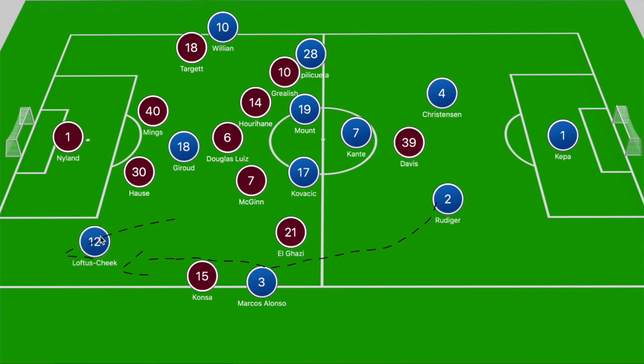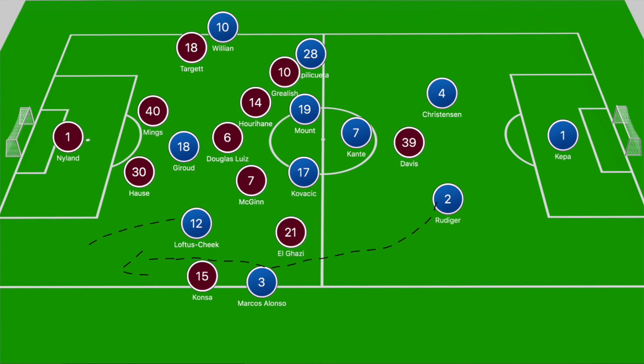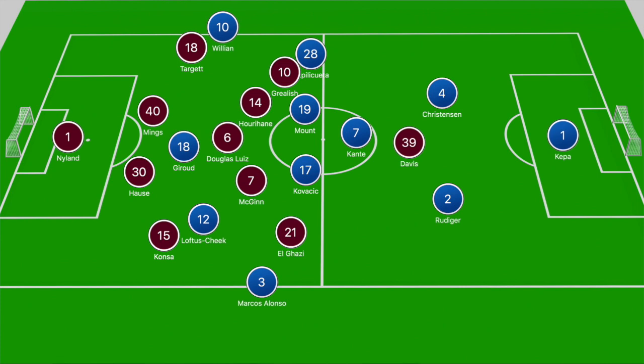But the problem here was that when Loftus-Cheek did combine with Alonso by making those runs, Douglas Luiz didn't look to track the runs of Loftus-Cheek, but he looked to shift into the box to help block out the pullbacks. Then we shift into that midfield zone where we look at N'Golo Kante and Kovacic, who were holding deeper positions to try and limit the threat of Jack Grealish when he was looking to break in transition. But when you look at their overall position, they were in much deeper positions, looking to receive the ball as safe passing options. And N'Golo Kante in particular had more time on the ball because Davis wasn't tracking his movement, and he was able to shift diagonal balls out into the wider areas.